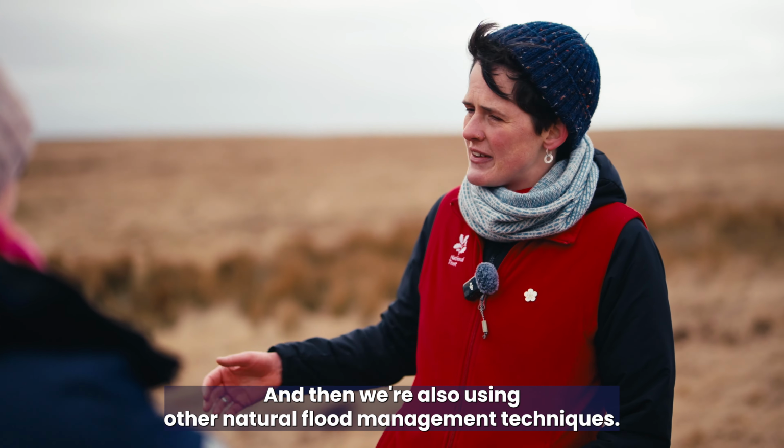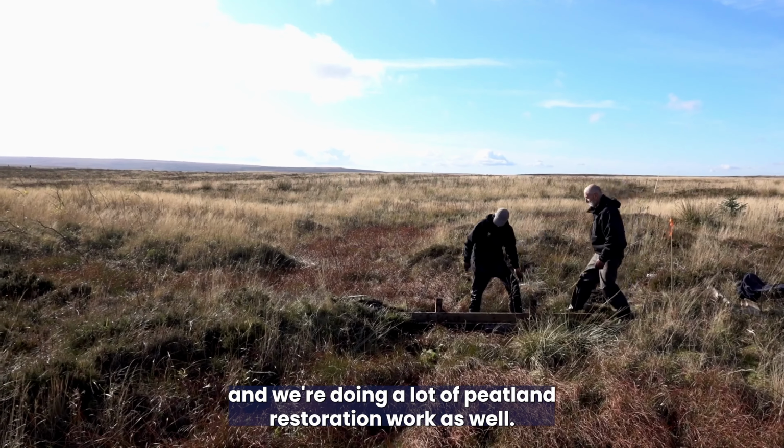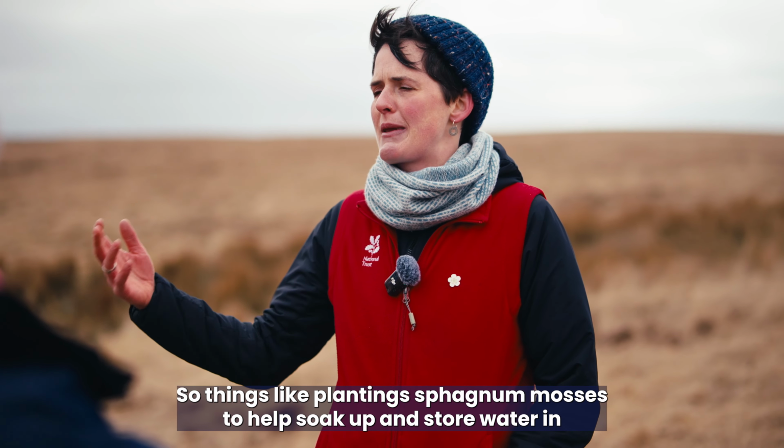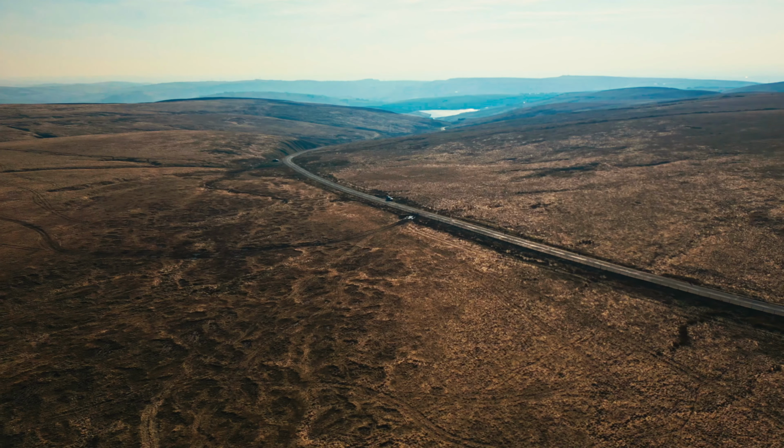And then we're also using other natural flood management techniques. So we're doing woodland creation, and we're doing a lot of peatland restoration work as well, things like planting sphagnum mosses to help soak up and store water in the landscape.